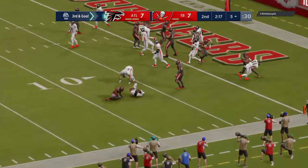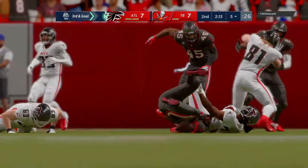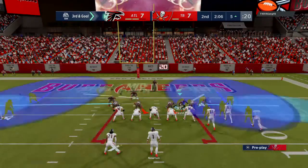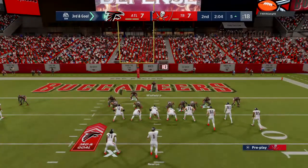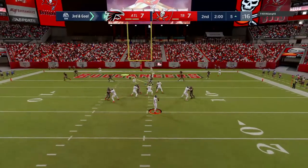That just means this crowd's going to get even louder, and they'll get a little bit of extra help from the defenders as they exhort them to join them in the effort. A big one coming in this divisional round playoff, 3rd and goal. A shotgun snap for Newton.